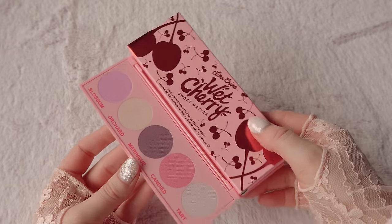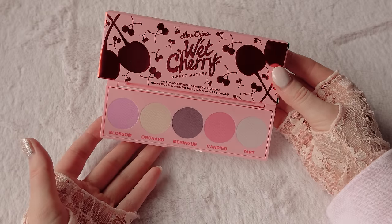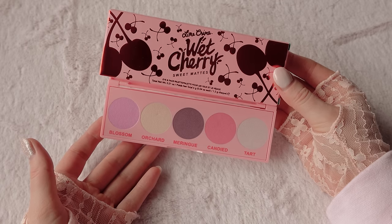It looks fake. Just because of how flat. Look how flat it is to the surface. It's completely flat. Yeah. I could probably use meringue and orchid. And candied? I could try it, maybe. I'm not very adventurous, like I said, so... But this came for free. I'm obviously trying to get rid of stock.